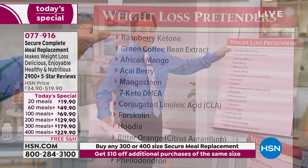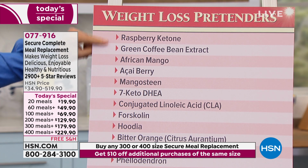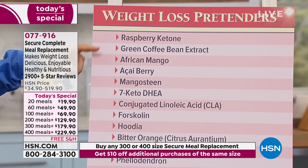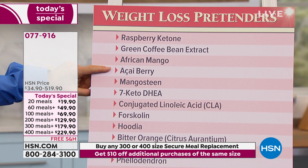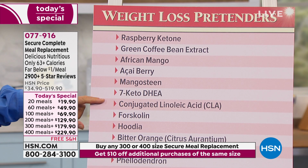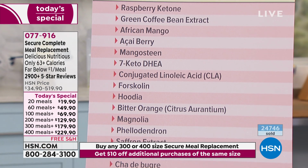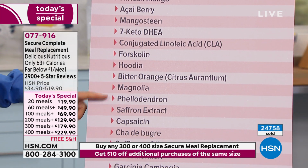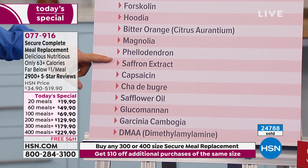But whether it's raspberry ketone, it doesn't support weight loss, or green coffee bean extract that Dr. Oz was promoting the heck out of, these two ingredients, or African mango or acai berry. Acai berry is really healthy. It's not a weight loss ingredient. Mangosteen, 7-keto DHEA, conjugated linoleic acid, forskolin, hoodia, citrus aurantium, it's been around forever. Magnolia, philodendron, saffron extract. Saffron extract has all sorts of great benefits.